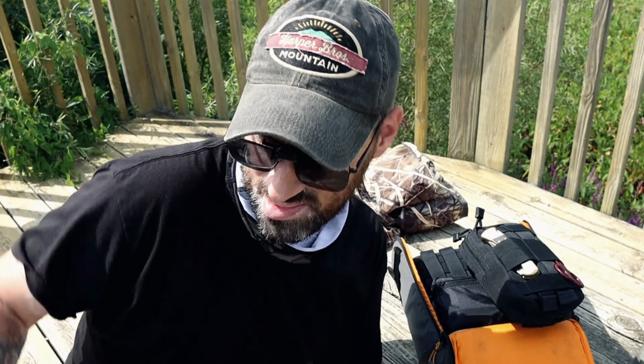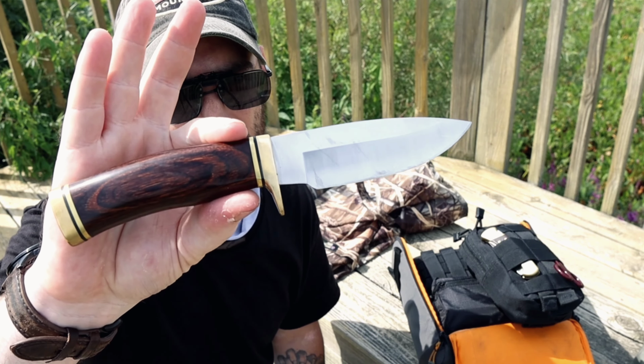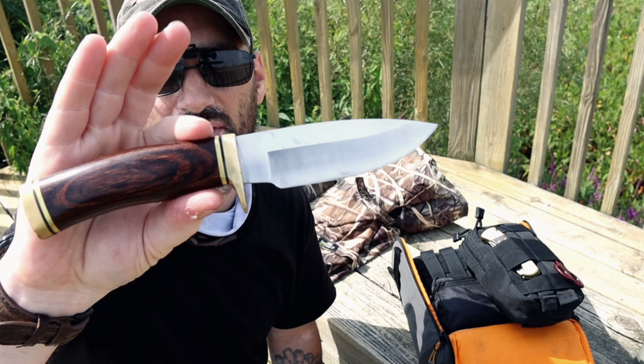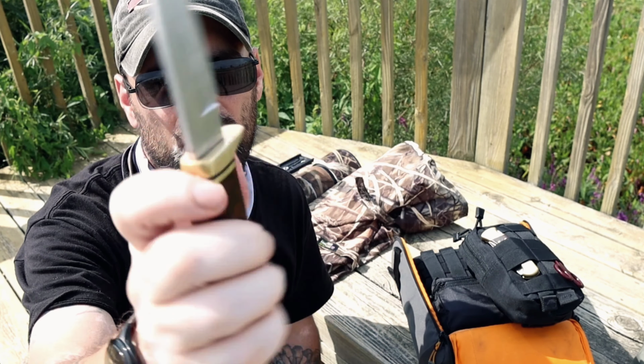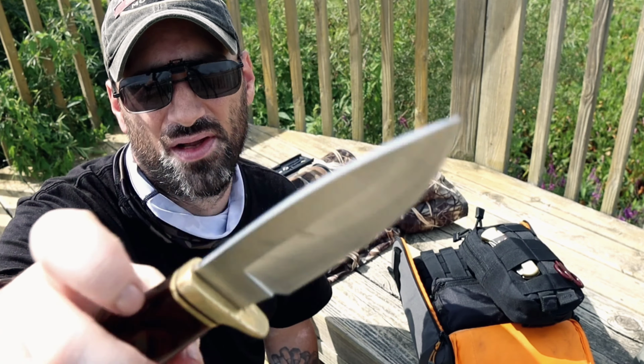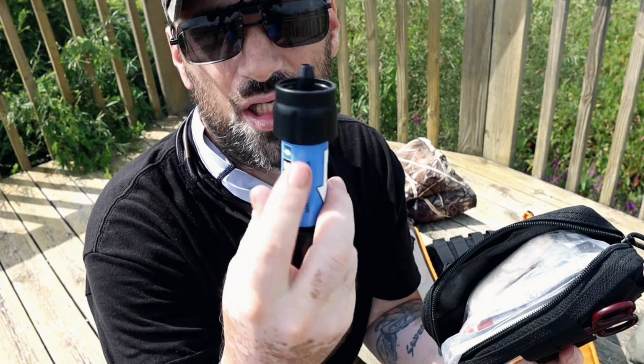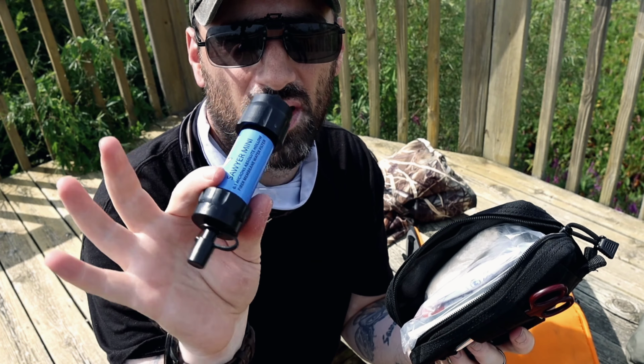And that pairs up nicely with the pocket knife that I carry on the trail, which is my Buck 192 Vanguard. This is my go-to knife for all of my backwoods camping, hiking, adventures, and it's done its job really well while I'm out here. Just keep a water filter, just in case I run out of water.